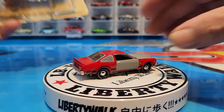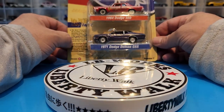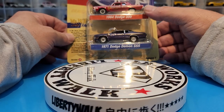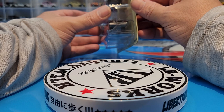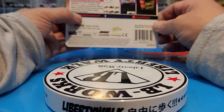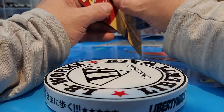Okay, last, before we hit the Rat Fink, is this double pack. 1964 Dodge 330 and 1971 Dodge Demon GSS. Both of these cars, I thought, are awesome looking. And as I said, I'm not a huge collector of Johnny Lightning, but when they put out stuff like this, I mean, it just looks amazing. And I think they're starting to scale their cars a lot better as well.